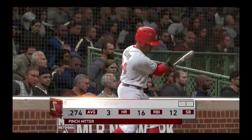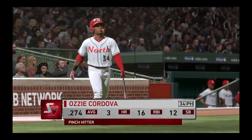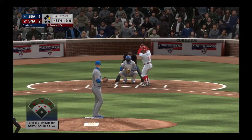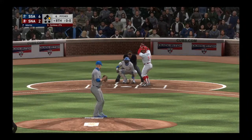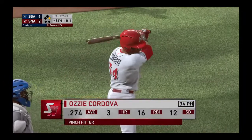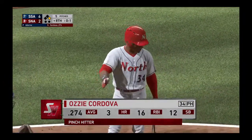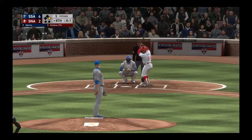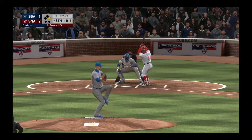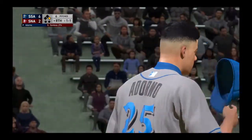Ozzy Cordova will come on as a pinch hitter. Southern League North, number 34, Ozzy Cordova. Good fastball down around the knees there, taken for a strike. Not close with that one. It's way above the strike zone.